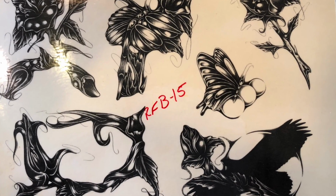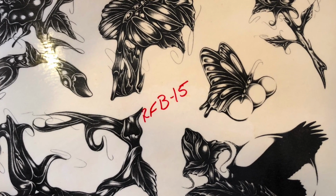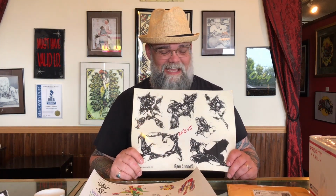Love his tubes too. Okay, so the extra that he sent this time was a Rembrandt piece that's laminated. I'm not sure why they called this guy Rembrandt, because this flash is less than, you know what I'm saying? I appreciate the free flash, don't get me wrong. But as far as doing any of this, I'd be hard pressed to actually put this on anyone.